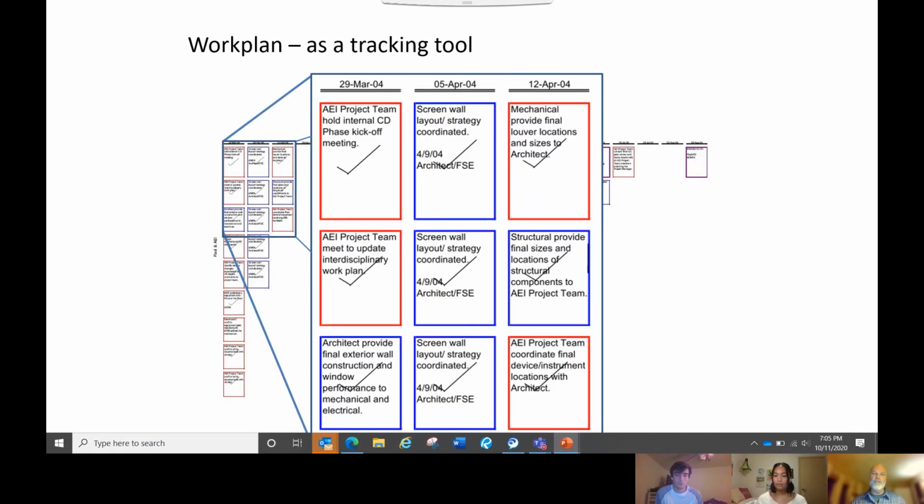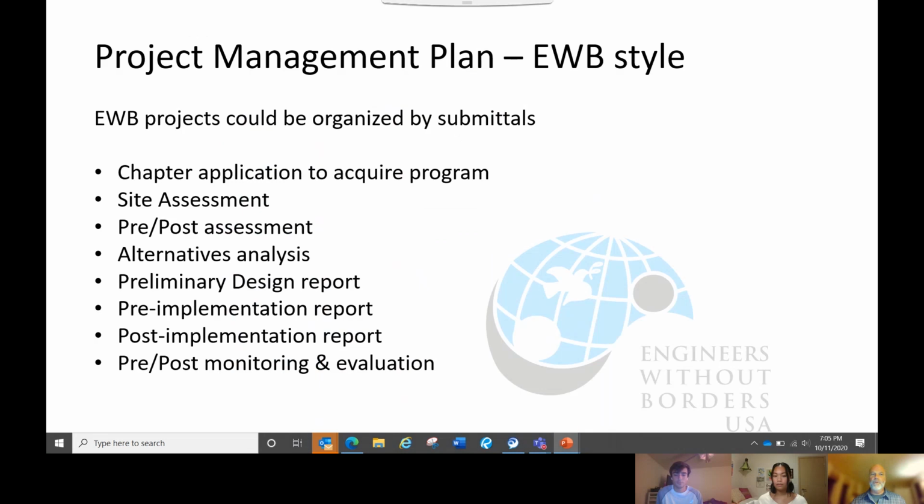In this case, it was really assigning tasks by color. A particular team was assigned the red colored tasks, a different team was doing the blue colored tasks, and they needed to talk to each other accordingly. So again, you can go through this planning process based on your project, but it can be for different portions of the project as well.